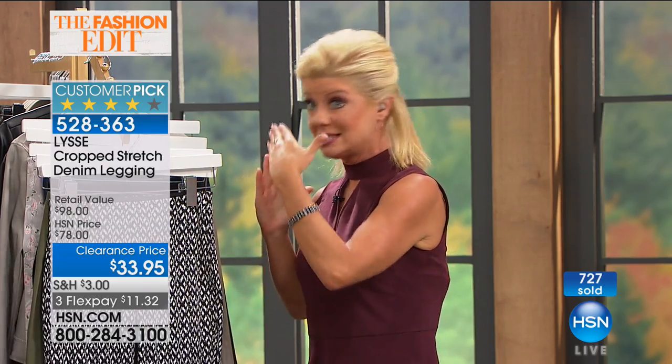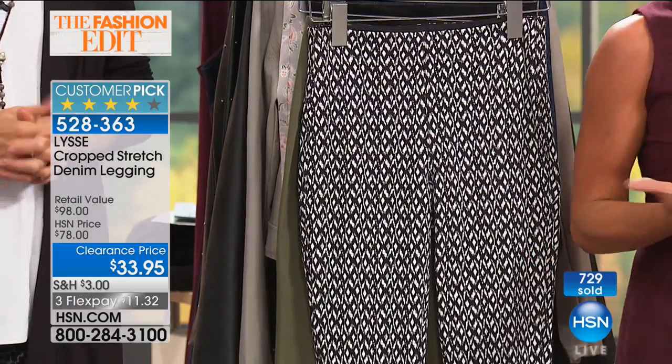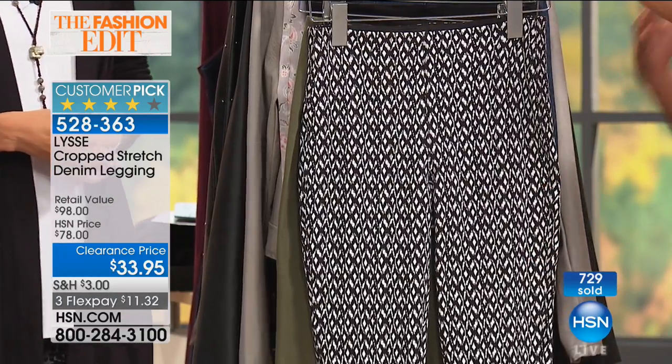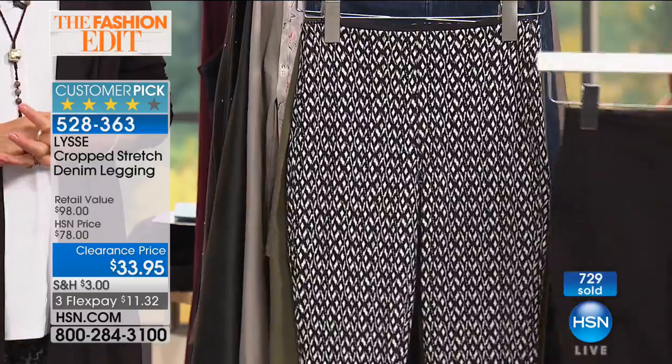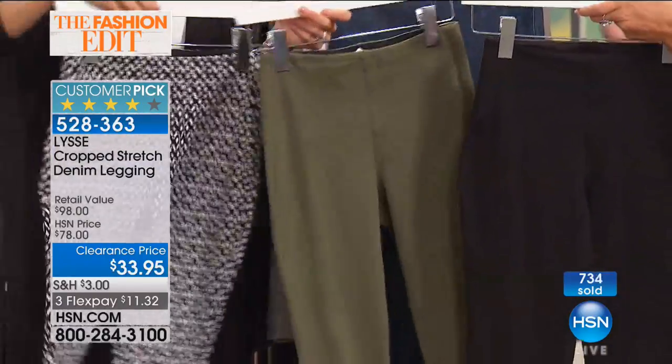But if there was ever an opportunity to try LYSSE, this is the exact same legging at $78. We just happen to have it because we're so limited in choices and sizes at this point, at a very special fall clearance price. Over 700 gone, extra small through size 3X.